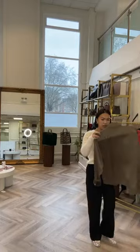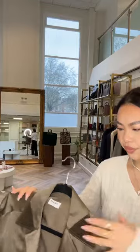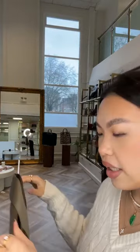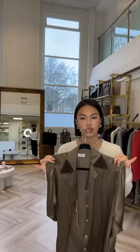Ooh, this is so nice, guys. I can't believe this is still here. I'm also really into, thank you, Tali, I'm really into this type of silk shirt.